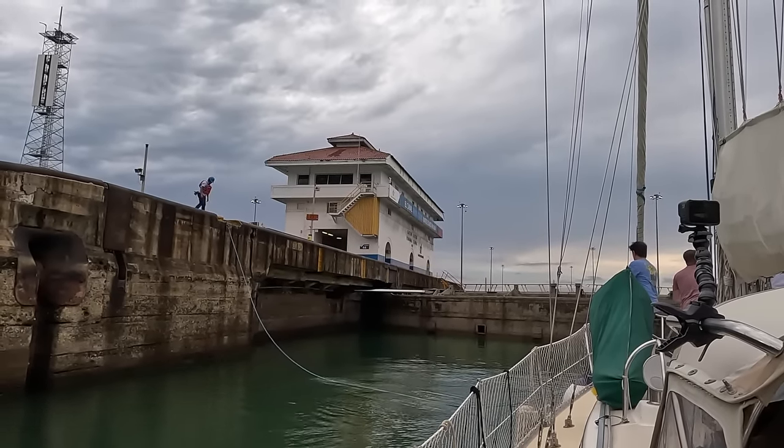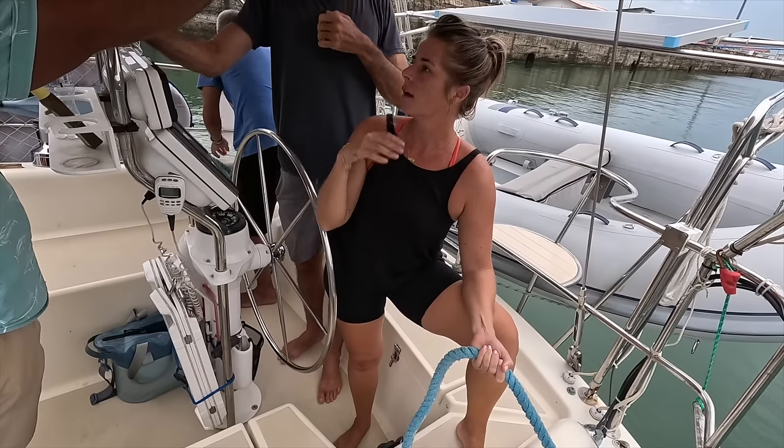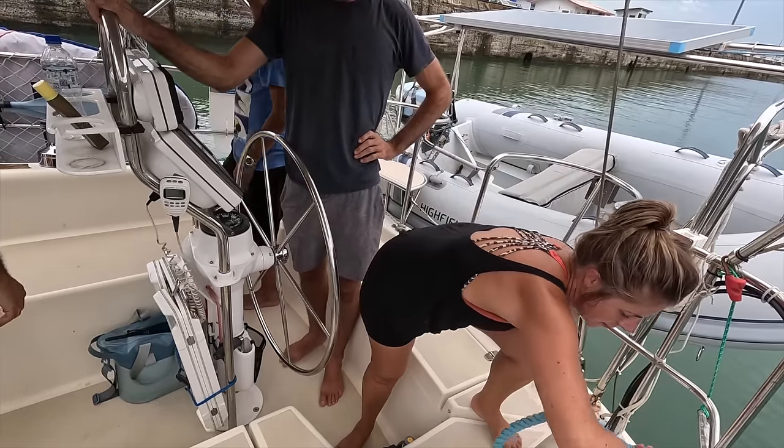Okay, you can block it right now. But you see, the ship's going to take like 10 to 15 minutes. Okay, but then when this guy's down, close, you untie. Okay, and get standby. Okay, that makes sense.